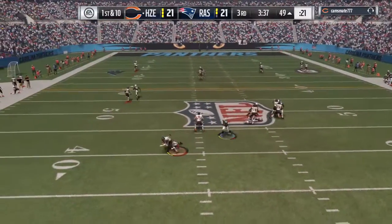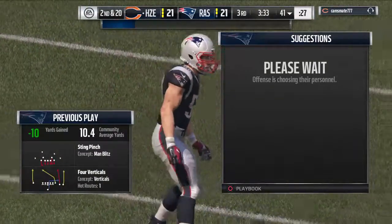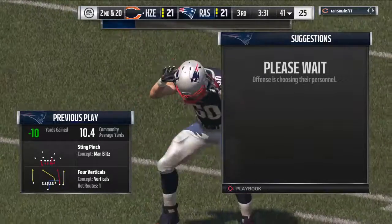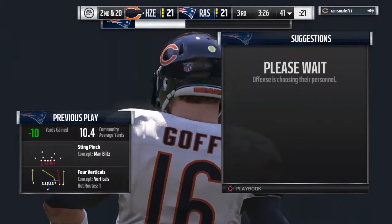The offensive lineman with it. And no escaping this time as he'll go down. They got him for a sack. Sean Lee in there to make the sack. He buries him for a loss of 10.